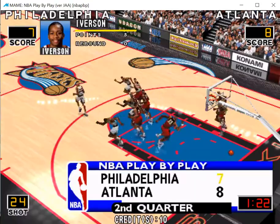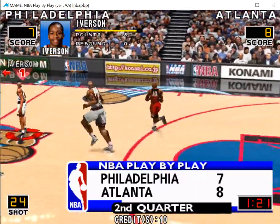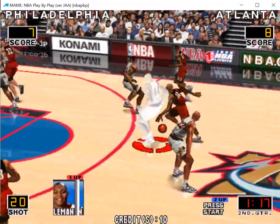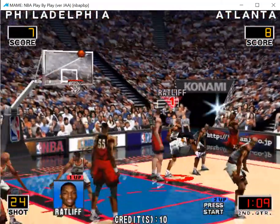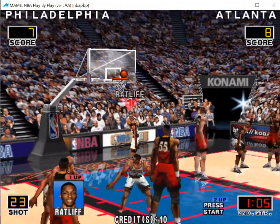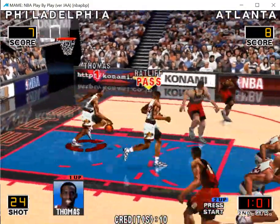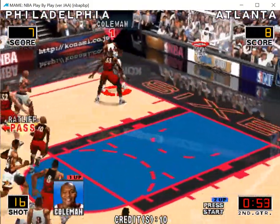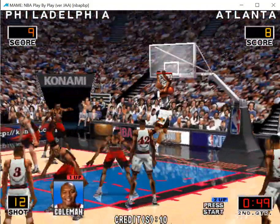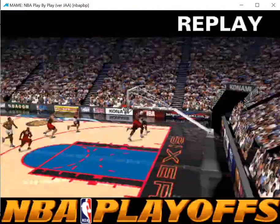Let's check that play again. Now, back to the game. The Sixers are behind by one. Corbin. Here's the shot by Corbin. Hammond picks up the loose ball. Ahead to Ratliff. Coleman. Here comes Garrett and finishes the slam.